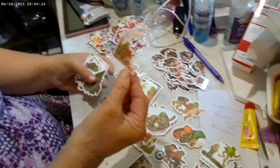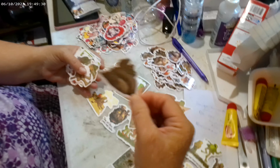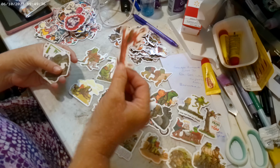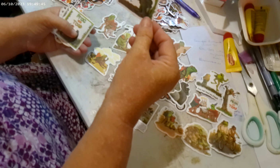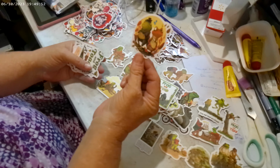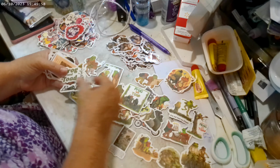Frog and Toad on a bicycle. Aren't they cool? Cute. Frog and Toad on a sled. Frog and Toad sitting on a rock. Frog and Toad on a treehouse. Reading books. Frog and Toad, that ain't really Frog and Toad, I don't know what the hell that is. See, that really don't belong in there, because that's not really Frog and Toad.